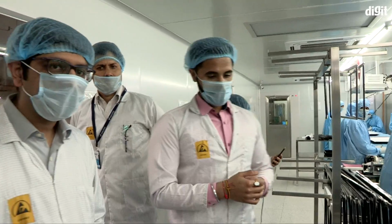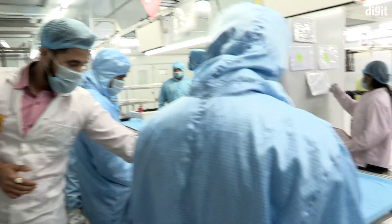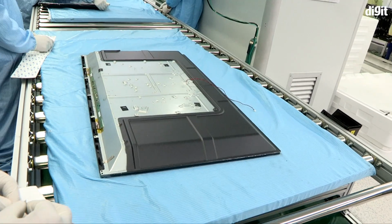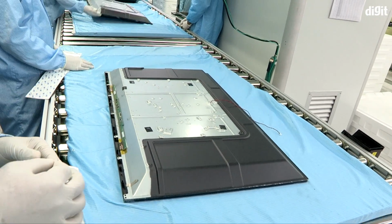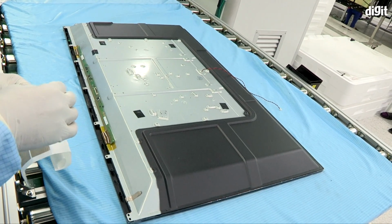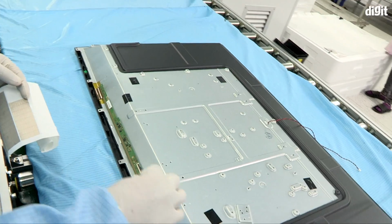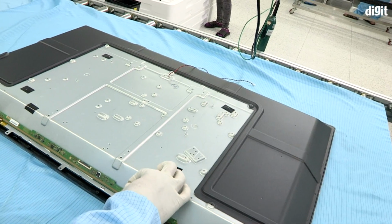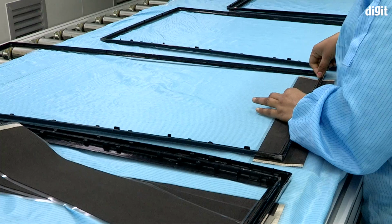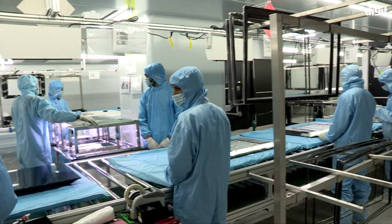After the screen is fitted, everything is screwed into place. This is a T-con, the PCB of the screen, which later gets connected to the motherboard. This is how all the components fit in. Over here they put certain insulation tapes and such to avoid any charges and any later shocks. This is how everything is protected from here. They put the top frame here, the top bezel, which you call the bezel, right? All of this is assembled here.